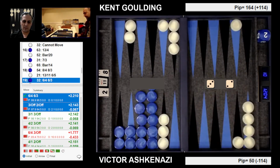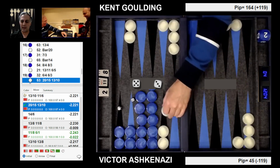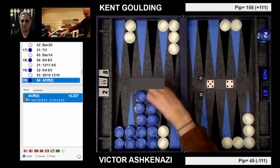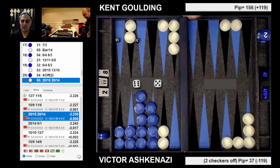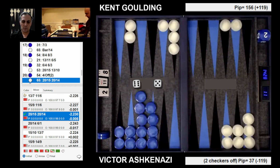He wins a gammon 95% of the time anyway. Or more. 5-3 for Kent. So he's just coming out trying to save the gammon. He's going to need to roll big. Victor rolls a 5-4, bears off 2 checkers. Kent wants double. 6-5 is not a double, but at least it's pretty big. Brings 2 checkers out.